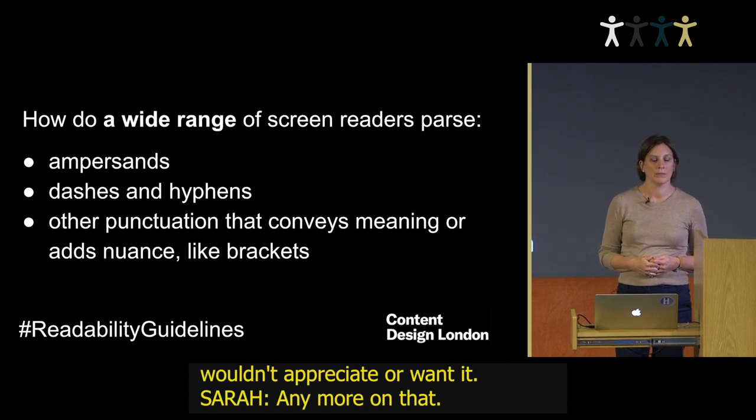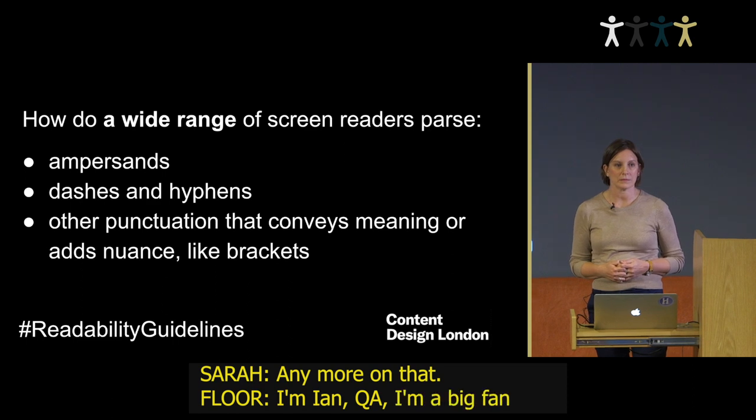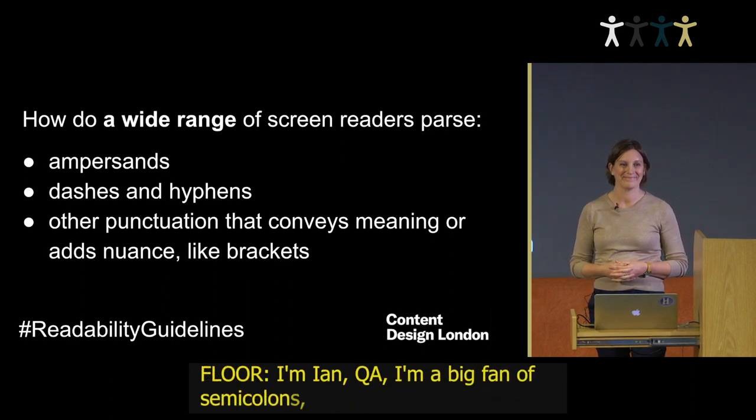Hi, my name's Ian, QA. And I'm a big fan of semicolons. I think they should play a more prominent role than they do.